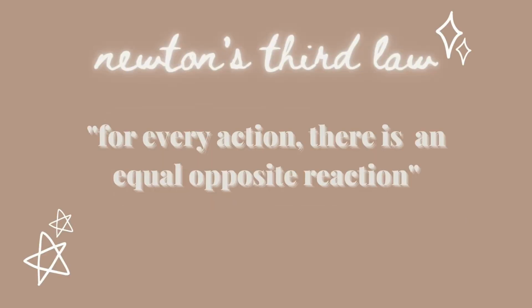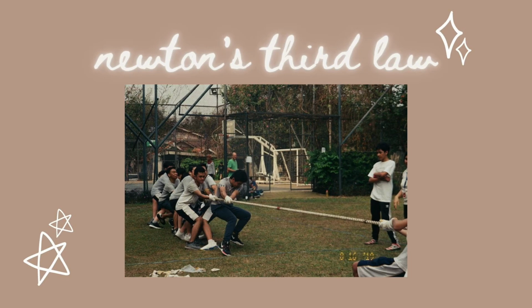Newton's third law states that when two bodies interact, they apply forces to one another that are equal in magnitude and opposite in direction. Also known as the law of action and reaction, this law simply states that every action has an equal and opposite reaction. In a game of tug-of-war, the two opposing forces create an action-reaction system.